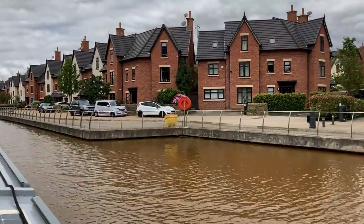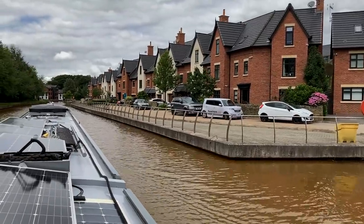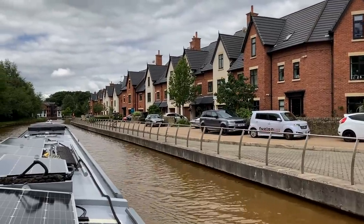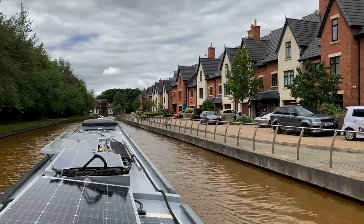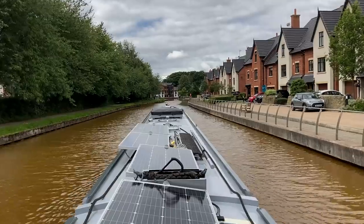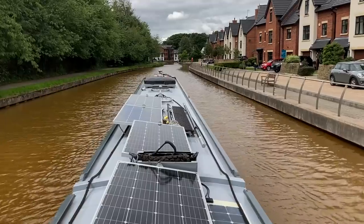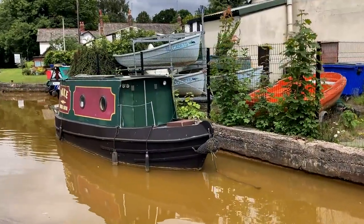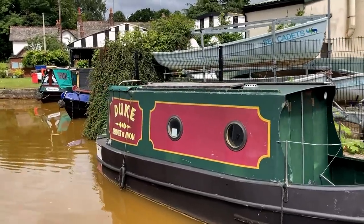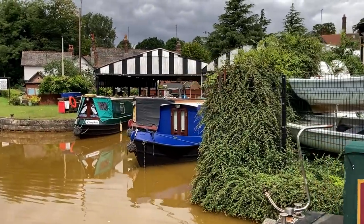Now coming into the outskirts of Worsley. Obviously on the outer reaches of the village, the new developments have gone up. These were here last time we came through, and the older village is further down. All very nice. Be one of the smallest boats I've seen on this stretch of the canal. And now we're just passing Worsley dry docks, some of the oldest dry docks in the country.